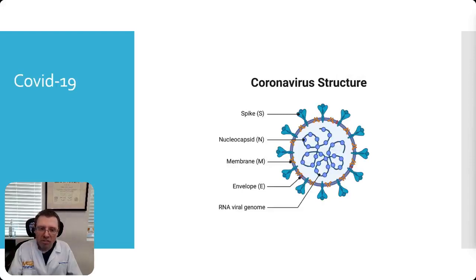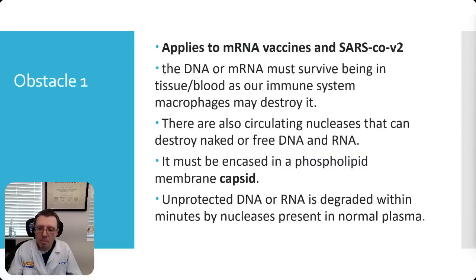This is what the COVID virus looks like. There's the spike protein, the nucleocapsid, which winds up the RNA genome, the membrane, which makes up the membrane, and the envelope, which also helps make the membrane stay stable.